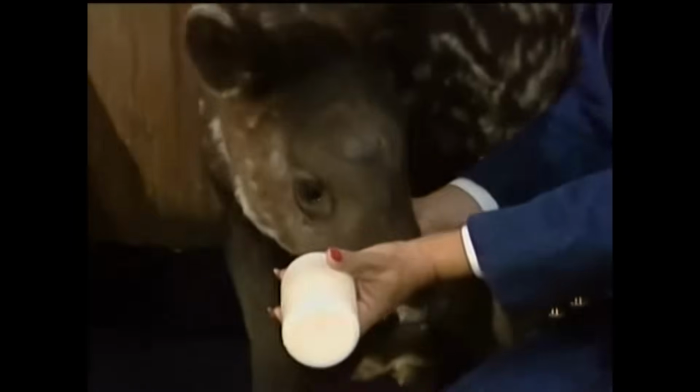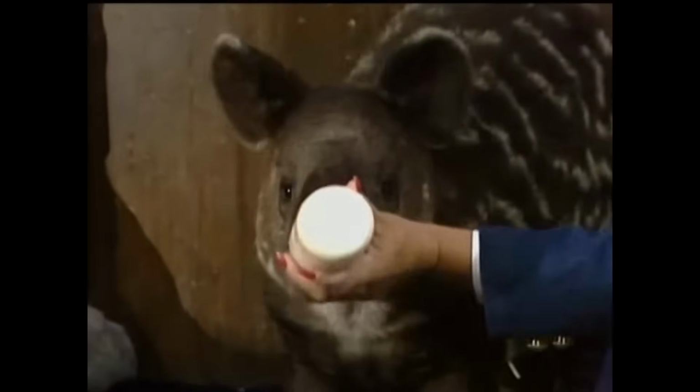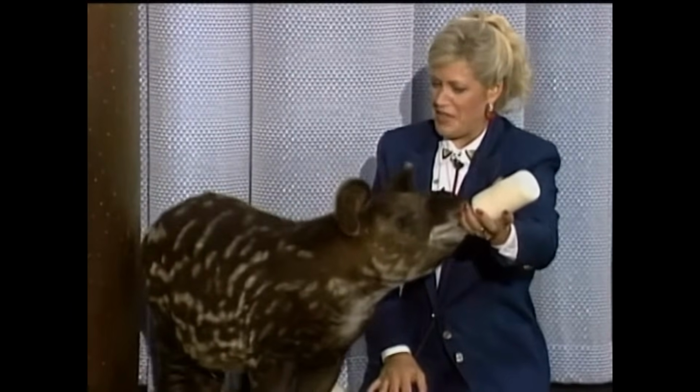A tapir. We're finding from the Andes, and we're finding that some of the rarest animals we may only see in captivity. So we're trying to learn how to control their numbers. What's the name? His name is Sandia.